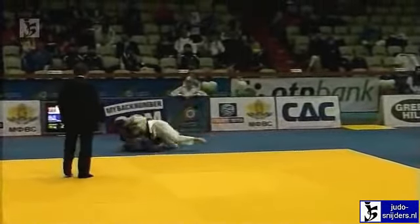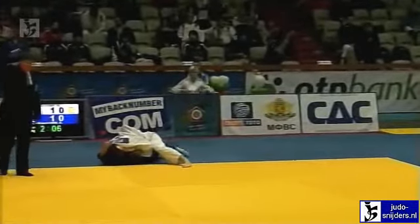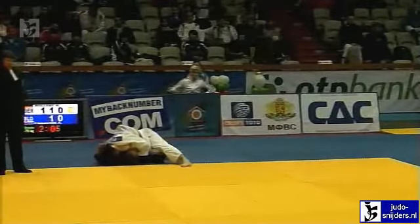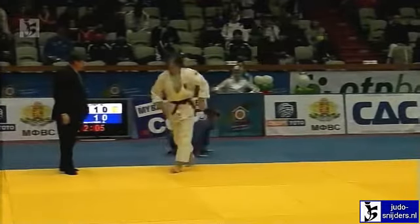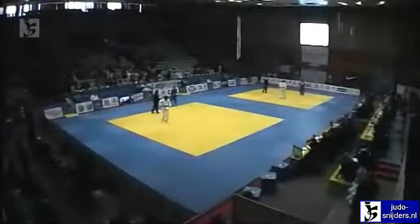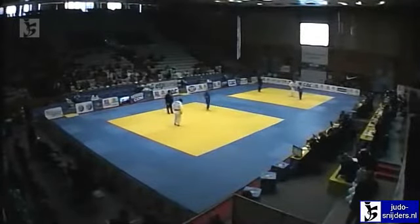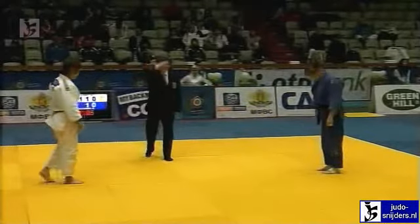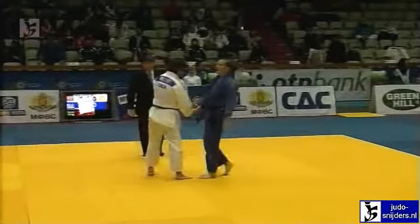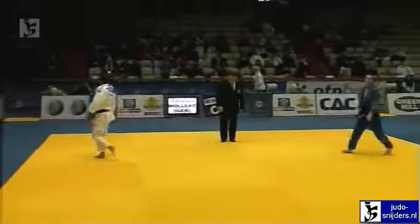Oh yes, and goodness me, a Wazari, Ippon. So for Wollert, she came back flying there, and delighted for that young lady. So a great finish, and what a turnaround. It was all over for Slovenia, and then all of a sudden they changed it. And she was in Osaekomi, she made Osaekomi.